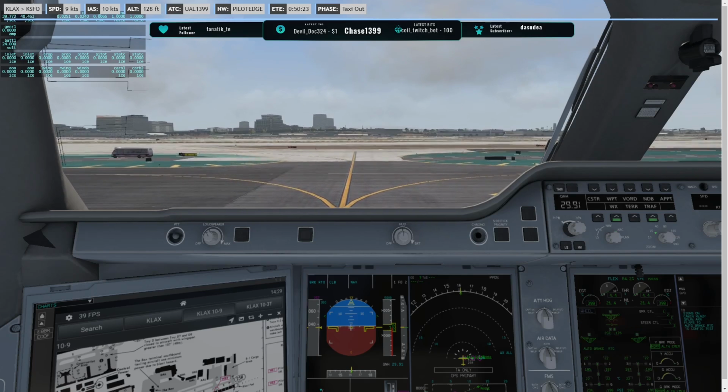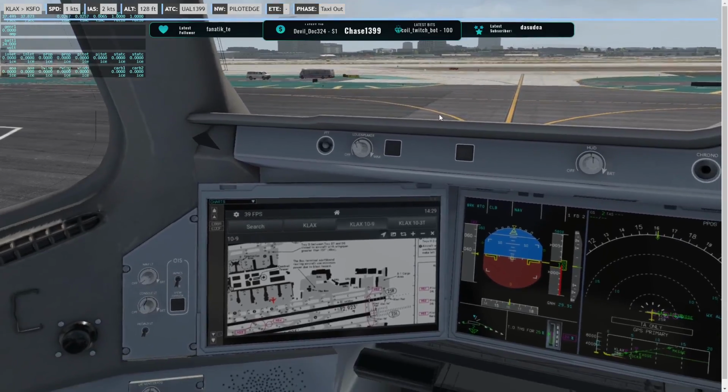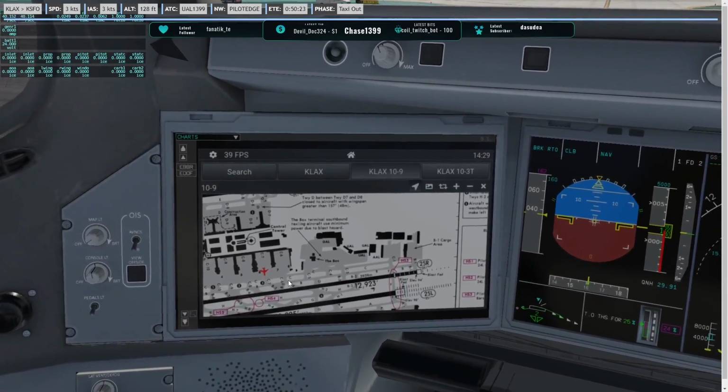We are basically at Terminal 7. Afternoon, Los Angeles Ground, United 1399 heavy at Terminal 7, current with Kilo, ready to taxi. United 1399 heavy, Los Angeles Ground, runway 25 right, taxi via Charlie 7, Bravo. 25 right via Charlie 7 and Bravo, United 1399 heavy. Bravo is the inside one. Charlie 7, then Bravo, all the way down.